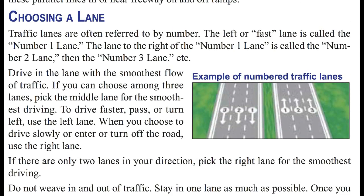Choosing a lane. Traffic lanes are often referred to by number. The left or fast lane is called the number 1 lane. The lane to the right of the number 1 lane is called the number 2 lane, then the number 3 lane, and so on. Drive in a lane with the smoothest flow of traffic. If you can choose among 3 lanes, pick the middle lane for the smoothest driving.